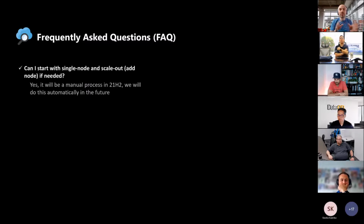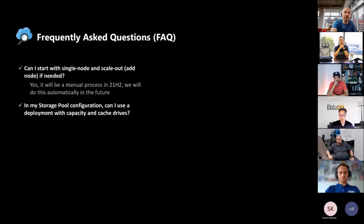So you need to create a separate pool, and we have this in our documentation. You create a separate pool with the storage scale unit as the fault domain awareness default, and then you need to move the VMs that you have on the old pool to the new pool and delete the old pool. But this is all going to be automatic in 22H2. Before that, you have to do it manually, but it is possible to do that today.